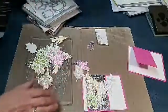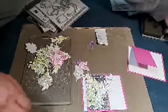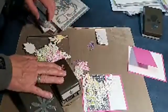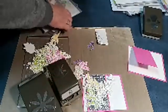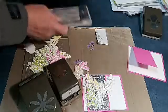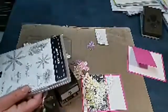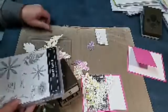Or do we want to stamp and punch a big daisy? I thought the daisy was more in keeping with what the actual flowers were. Oh, need to get your comments back. All right.